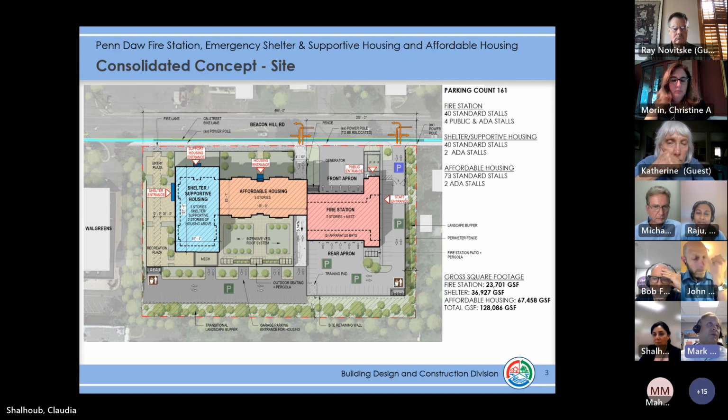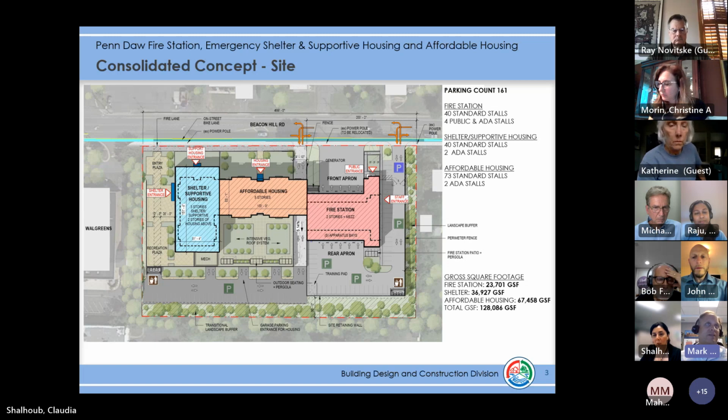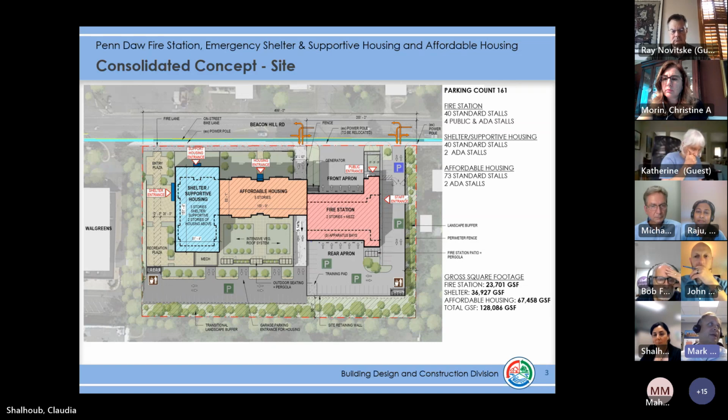So we'll start with what really hasn't changed. The location of the different programs hasn't changed. The fire station still is located on the far side, or the easternmost side of the property along Beacon Hill Road. The affordable housing still resides between the shelter and the fire station. Of course, the shelter is on the westernmost edge of Beacon Hill Road, and so that was, I think, always one of the main goals of the planning, and it was iterated in all three different concepts and still remains.